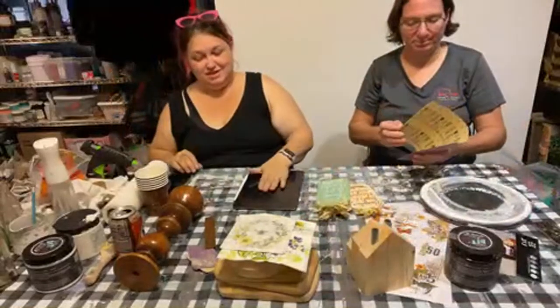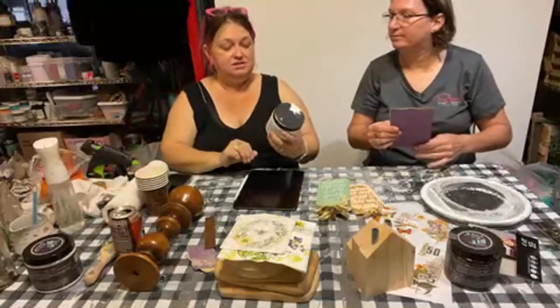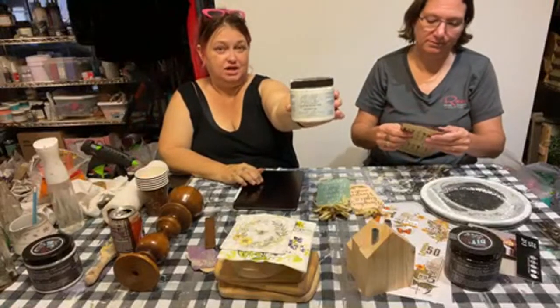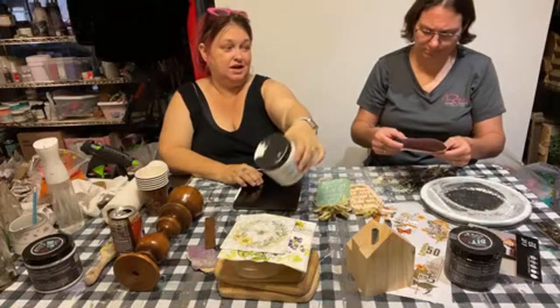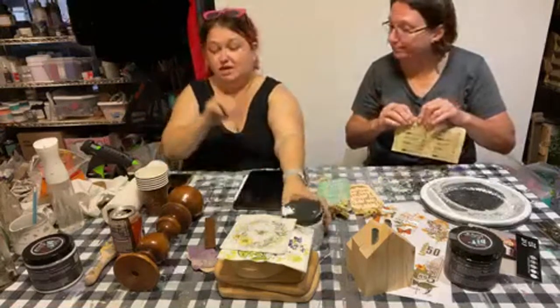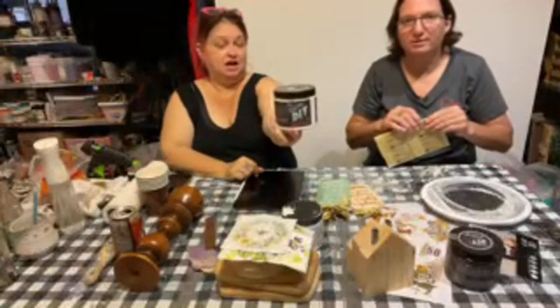Alright, I got sandpaper. And we're going to be using Dixie Belle Silk in Salt Water tonight. Because we're doing some decoupage, I like using the Silk because then I don't have to top coat before I do decoupage medium. For the decoupage medium, I am using DIY Paint's liquid patina.